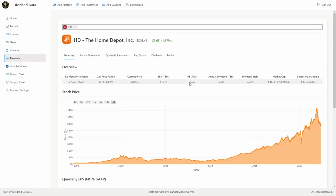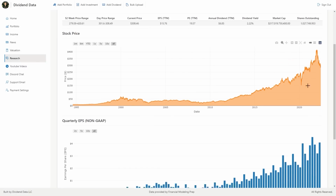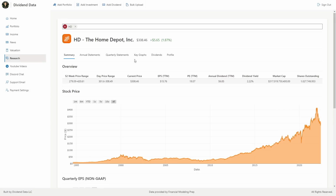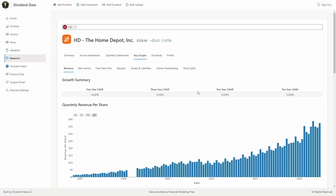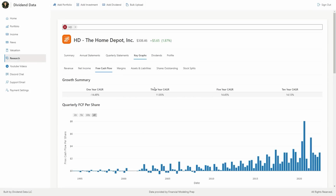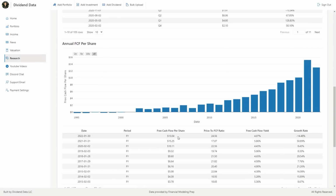Since 2011, the stock price has grown significantly in line with their strong earnings growth. The non-GAAP earnings per share has grown at a high rate. Home Depot's revenue has been growing at a 12% 10-year compound annual growth rate. Its net income is growing at an even higher rate. The 10-year CAGR is 20%. Home Depot is a free cash flow generating machine. It's grown at a 14% 5-year CAGR. In the past fiscal year, the company generated $13.04 of free cash flow per share.